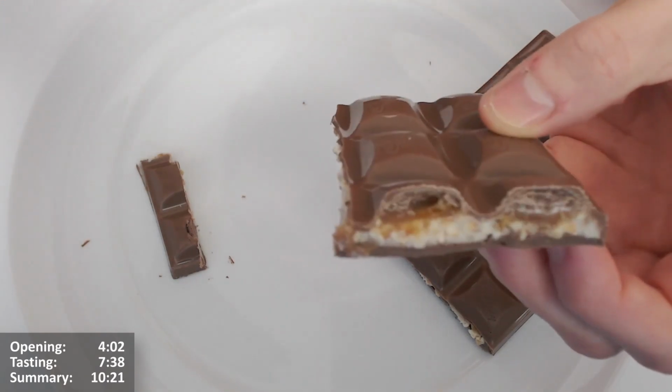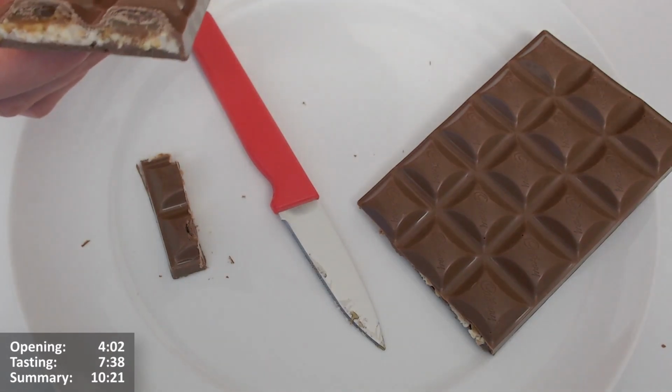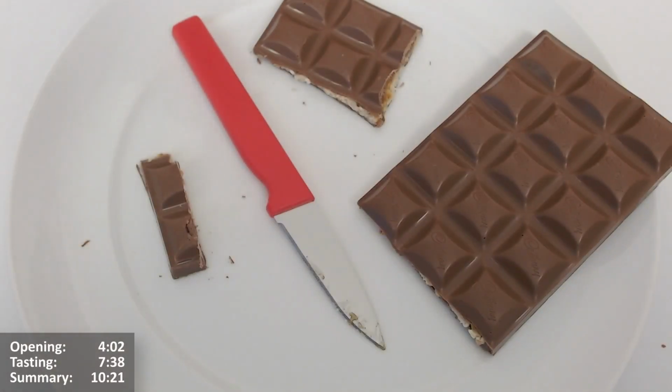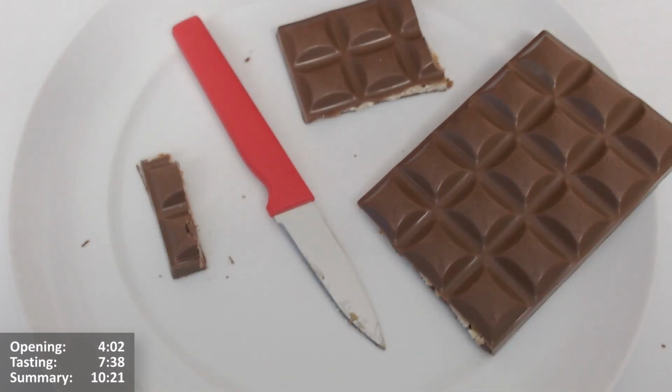Quite calorific though. I'd say per 3 segments it's about 150 calories or something, did it say? Quite a lot. Was it 157, did it say? Let's have a look. 157 per 3 chunks. I thought I was exaggerating there, but I'm not. It's actually below what it is. 157, goodness me. Right, so 50 calories a chunk, basically. So there we go.